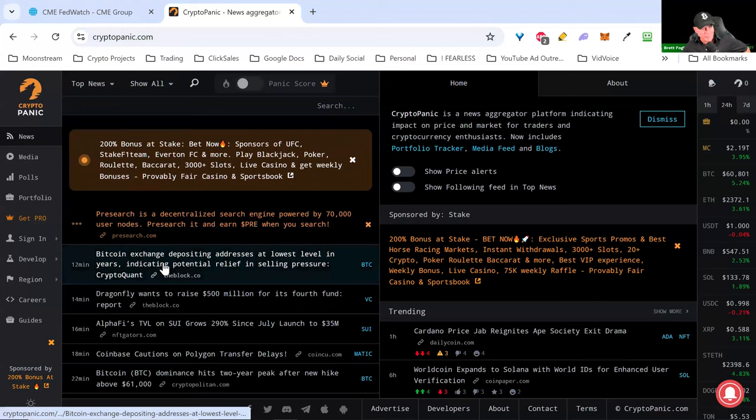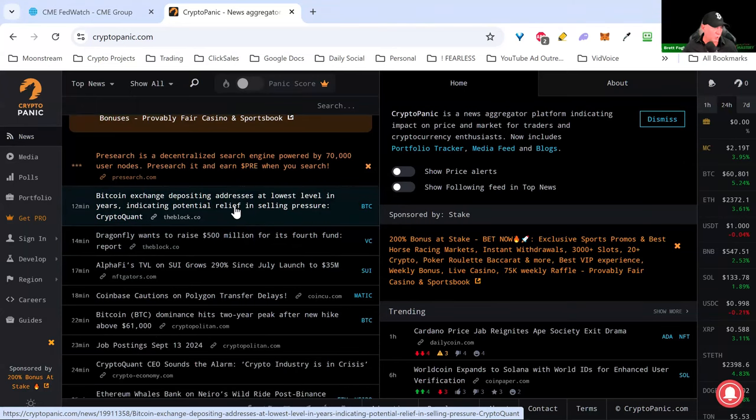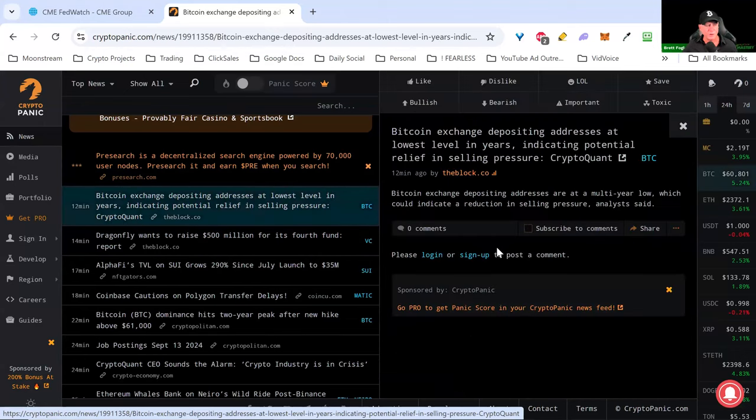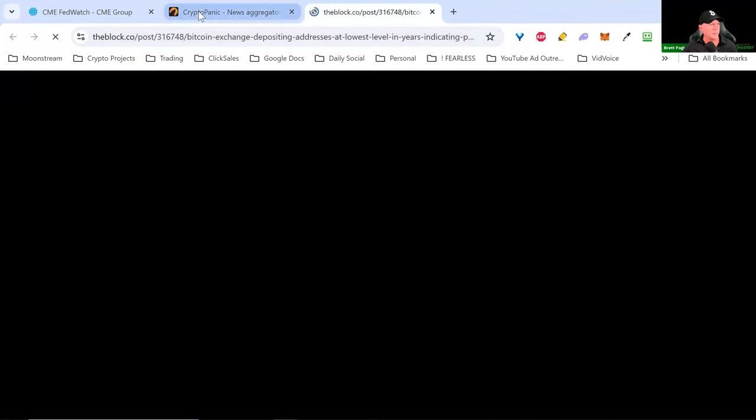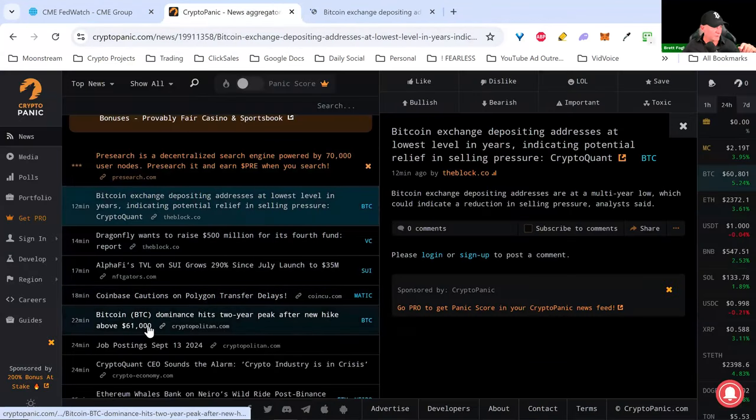All right. Bitcoin exchange depositing addresses at lowest level in years. Potential relief in selling pressure. That would be more Bitcoin is staying off exchange, right? As Bitcoin goes onto exchanges or is deposited onto exchanges, that's usually for selling, and foretelling as well.